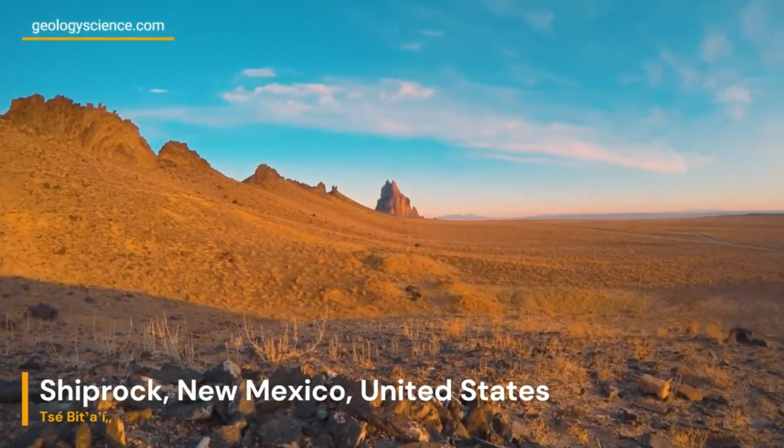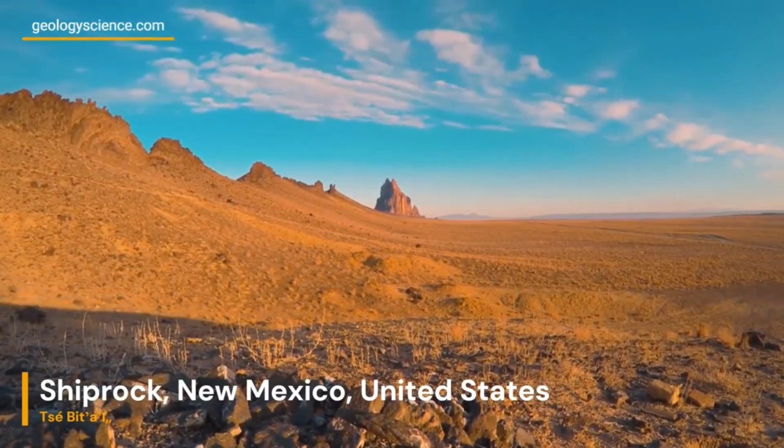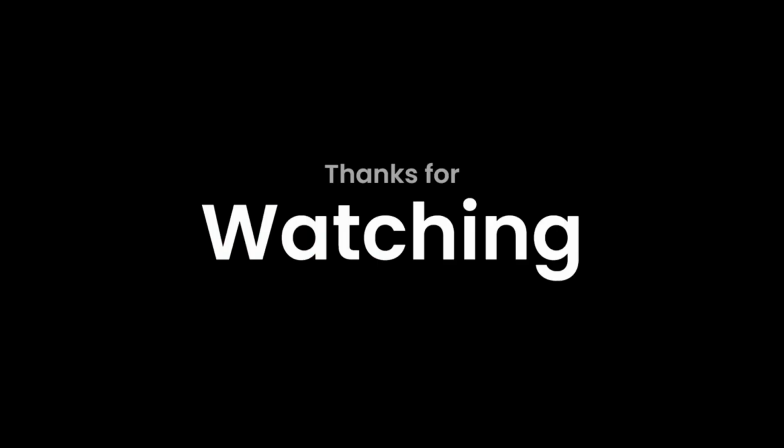What remains is something even more revealing. A volcanic system stripped of much of its original surface structure and exposed by millions of years of erosion. Shiprock is not simply an ancient volcano. It is a rare window into the hidden geology that once existed far beneath one.